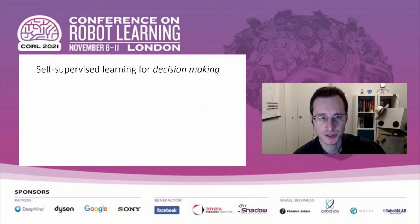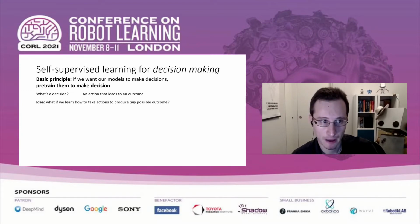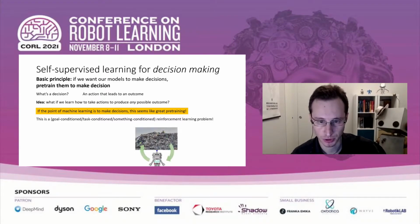So what if we think about a self-supervised learning framework that is rooted in decision-making? The basic principle is that if the goal is to eventually make decisions, let's pre-train the models to be good at making decisions. A decision, you can think of that as an action that leads to some outcome. So what if we learn how to take actions to produce any possible outcome? If the point of machine learning is to make decisions, this seems like a great recipe for pre-training. This is essentially a goal-conditioned or task-conditioned reinforcement learning problem.